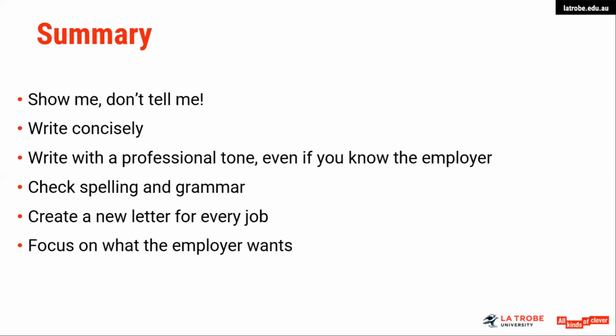You need to write concisely. If you're a bit of a waffler, this may be something that you need to do a few drafts to get right, because you do only have that one page. So think about all the things you need to cover off on and focus your time on those rather than on other things. Check your spelling and grammar.